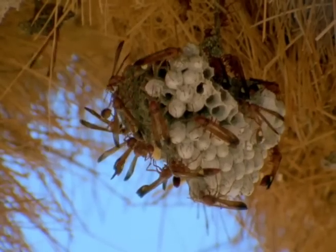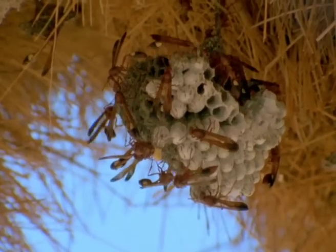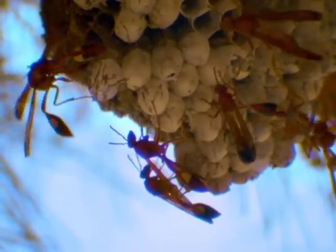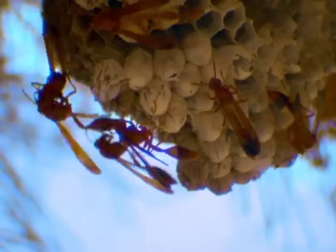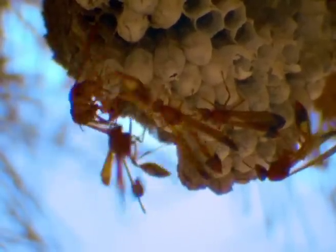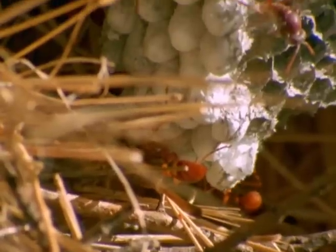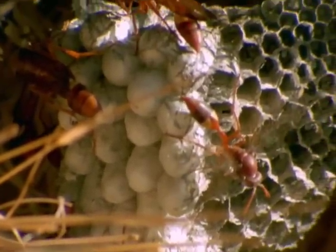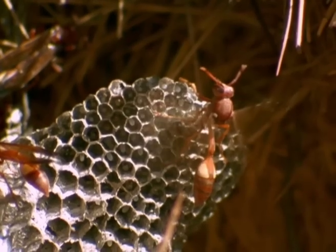These wasps take advantage of the fortresses and are attaching their paper-like nests to the shady side of the birds' grassy homes. Should a ray of sun threaten the brood in spite of this, even for a short moment, the wasps will promptly activate their cooling system.